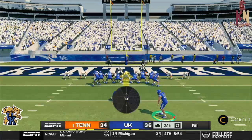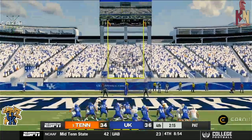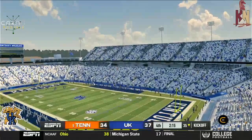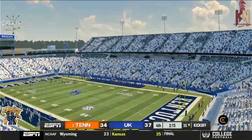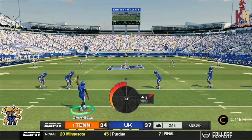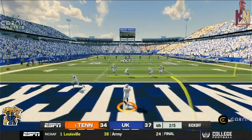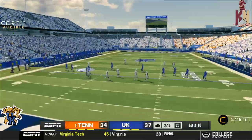So the kicker will line up here and try to give his team a three-point lead with this extra point. And he adds the extra point. Kentucky gets set to kick this one away. And he got all of this one. Great kick. This one's going to be down in the end zone for a touchback.